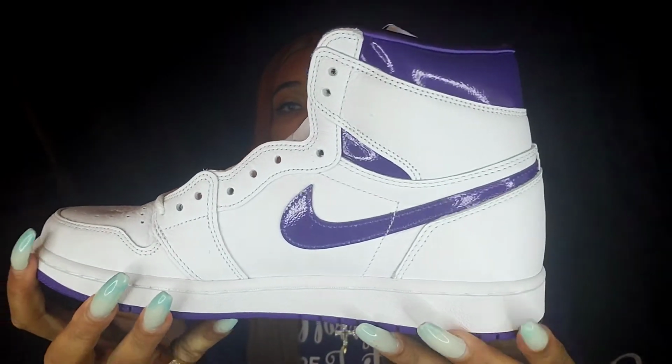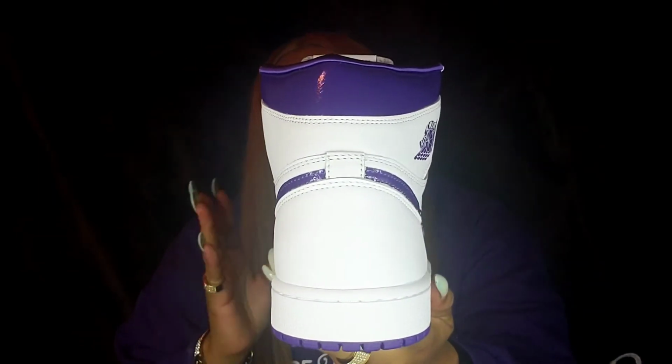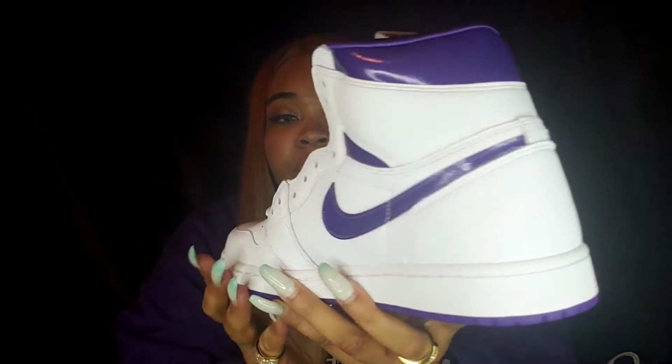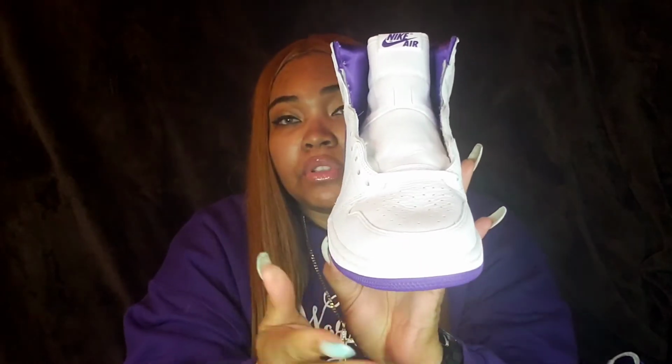But for the most part, most of the shoe features a very smooth leather, especially back here on the heel. You don't see any tumbled leather, as well as on the toe box. For the most part, it is a very smooth leather all around.